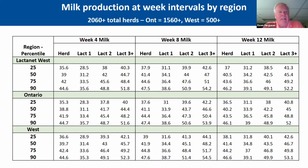When we look at this, we can also rank these herds by percentile. And so we've got Lactanet West, which is Ontario West. We've got Ontario on its own and the West on its own.